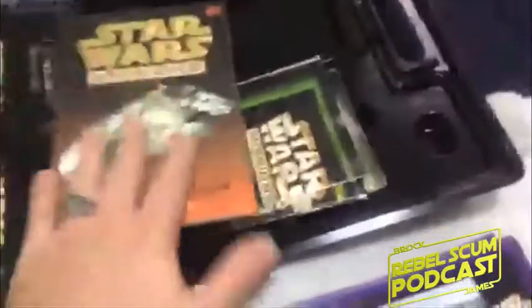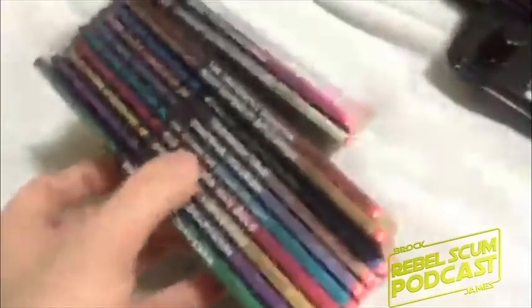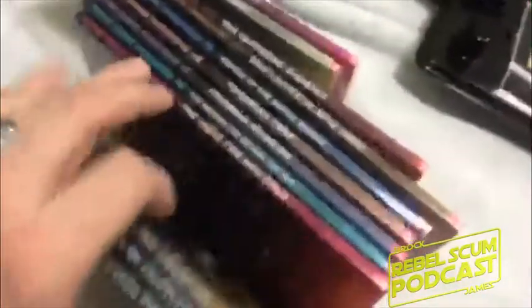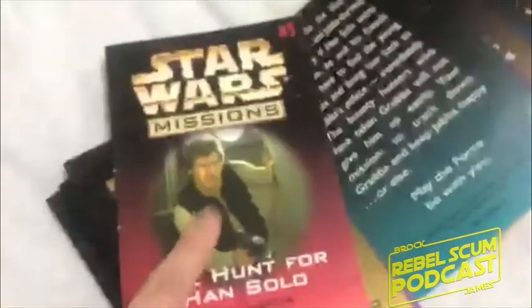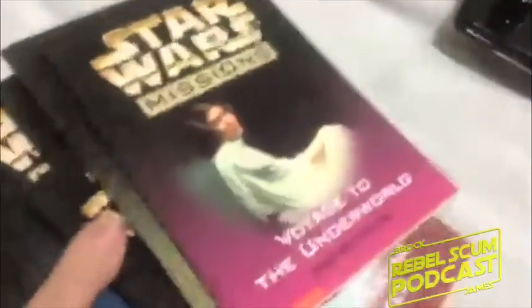Obviously, every month you'd get a new book, as you can see here. There are lots of books, each one different missions, and some of them you would be playing as a bad guy. Like, for example, The Hunt for Han Solo. You're playing as a bounty hunter in this one, trying to catch Han Solo. That's insane. That's creative. And it would go on and on. You know, Revolted, there's battle droids you have to fight. Bounty hunters versus battle droids. There's all sorts of crazy stuff going on. There's Leia. She's being sad. But that's not all you would get.